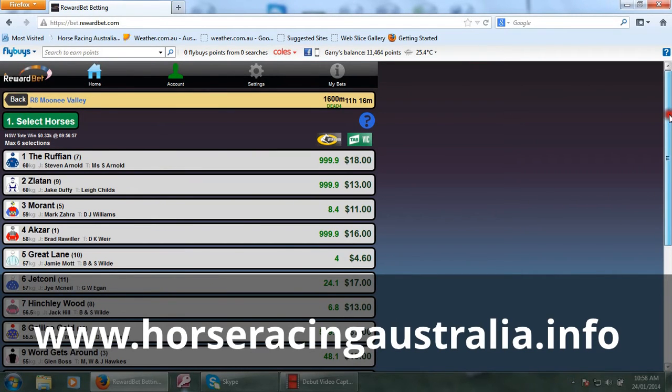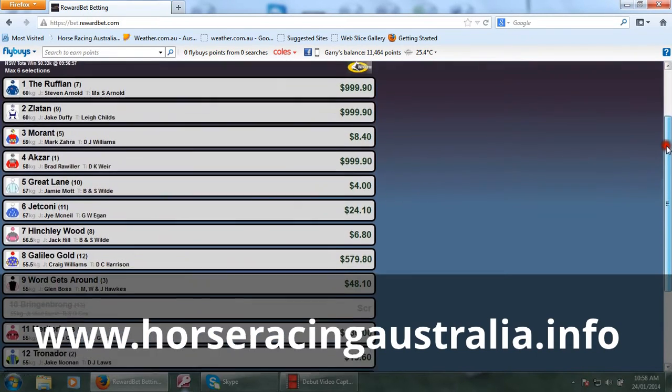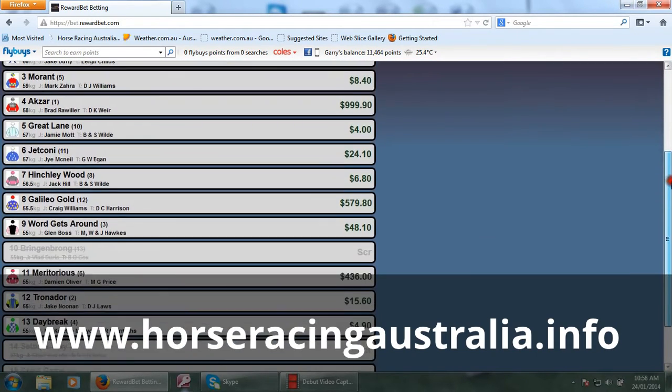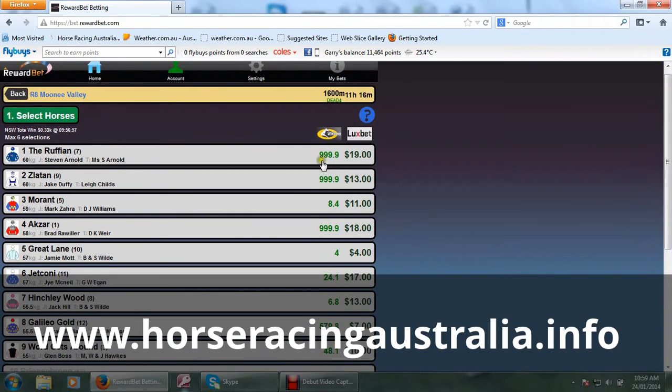Okay, so how we did that, we first selected down here the WinForm ratings. I can do that, and therefore you can see the WinForm ratings down the side there. Okay, so that's the first thing. The second thing, we have nominated from a number of possibilities, the various totes, fixed prices and so on. On this occasion we've got the Luxbet fixed odds on the screen, and we can compare our prices to their prices.